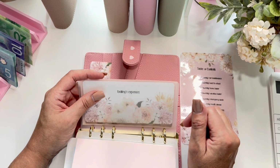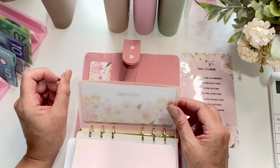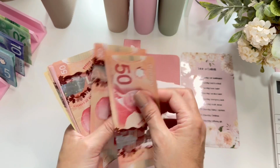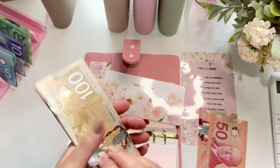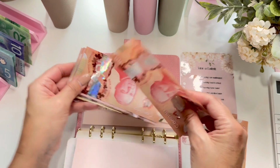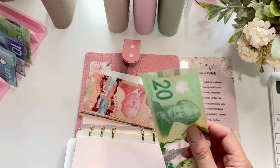Now Bailey's expenses. He had a bath last week, Friday, so I spent $100 there. So what I'm gonna do is I'm gonna take 100. Oh, and I also bought him food and some treats. The receipt is downstairs. I think I spent like $30. So I'm gonna take 50 and I'm gonna put the 20. So this one here is gonna go into my debit account.